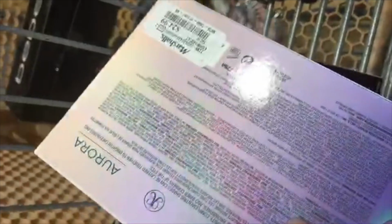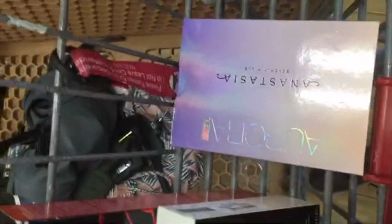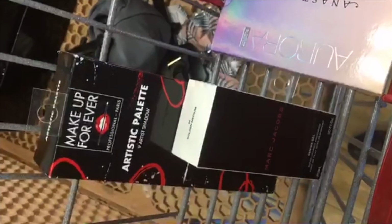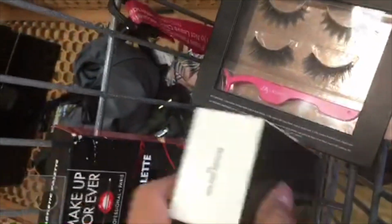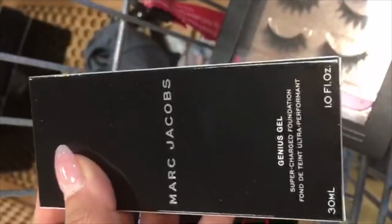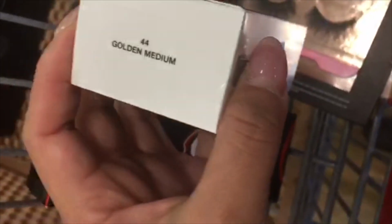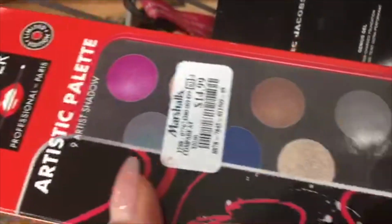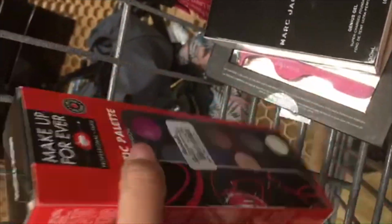So let's do a recap of what we found. This one is the Anastasia Aurora palette. This is what I'm going to buy. Then I also am going to buy the Marc Jacobs. Oh my god, and I forgot to tell you guys, I found these Lilly Lashes from the Sephora collection. And I'm so excited to have found this. And these are $9.99. It comes with the Miami and the Luxe eyelashes. And I'm also going to take this Marc Jacobs, which is $14.99. And this one, I'm still debating whether I'm going to take, but I might not. I'm not sure yet. And yeah, that is pretty much everything I got.